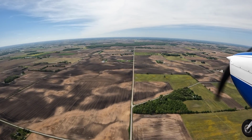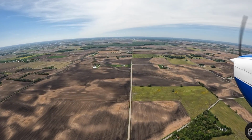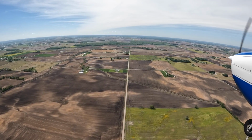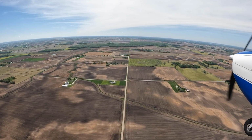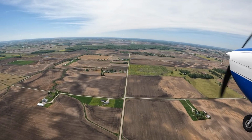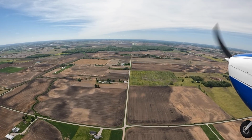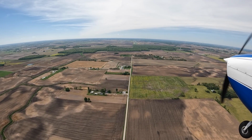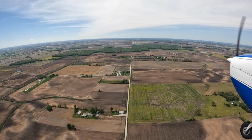All right. 3 miles out, we're going to disconnect the autopilot. Throttle back. We're going to trim, throttle back to 1700. We're going to slow down below 100, so we're going to maintain our altitude. A little bit slow there. Looking a little bit high.